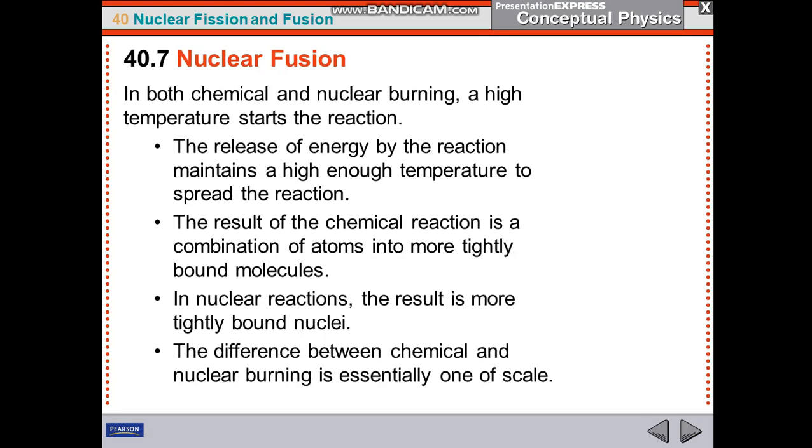In both chemical and nuclear burning, a high temperature starts the reaction. If you compare chemical and nuclear reactions, a high temperature starts the reaction. The release of energy by the reaction maintains a high enough temperature to spread the reaction. The result of the chemical reaction is a combination of atoms into more tightly bound molecules. In nuclear reactions, the result is more tightly bound nuclei. So the difference between chemical and nuclear burning is essentially one of scale. So there is no big difference except the requirement of high temperature in the case of nuclear fusion.